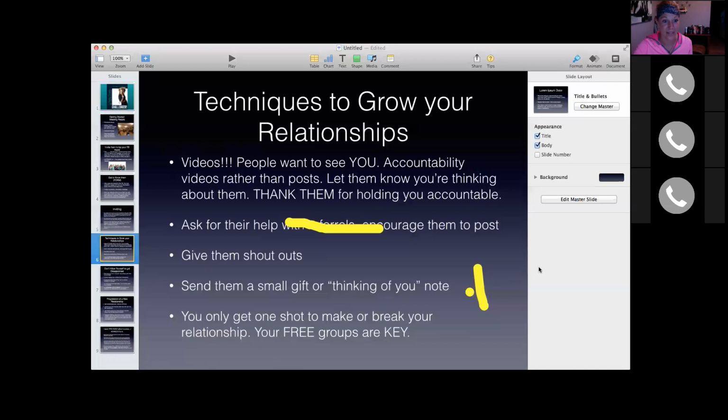Okay, so then the next thing that I have here is ask for help with referrals and encourage them to post. Once they're in a group, you can say, gosh, I really was hoping to get 30 people in this group. Do you know anybody who you think might benefit from joining us this week? Or do you know anyone who could possibly really love this group too? And it's okay to ask them. If they say no, they say no. If they say, yeah, let me think about it and ask around, that's awesome.